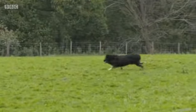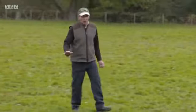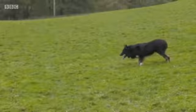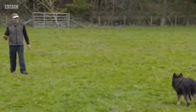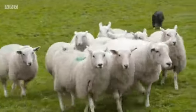Sam's still very young, still very inexperienced, still only what we would call 80% trained. I don't think he'll make the grade to be a top-class trial dog. But as a farm dog, got plenty of stamina, plenty of power. We need experience now.